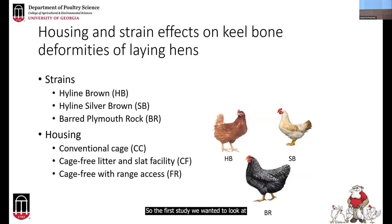So the first study we wanted to look at was whether it was different for different housing systems and for different genetic lines of the bird. In this study, we used two commercial strains, Highline Brown and Highline Silver Brown, and then a hobby or backyard strain, Barred Plymouth Rock. The Barred Plymouth Rock had about 15 to 20% less egg production than these contemporary birds. All three lines were housed either in a conventional cage, a cage-free litter and slat facility, or a single tier cage-free house, and a free range paddock, a cage-free house with access to free range.